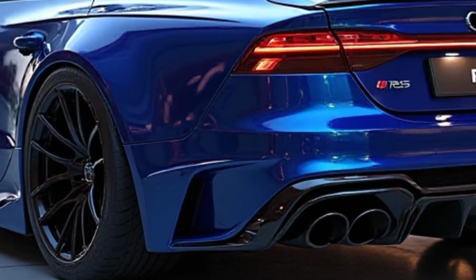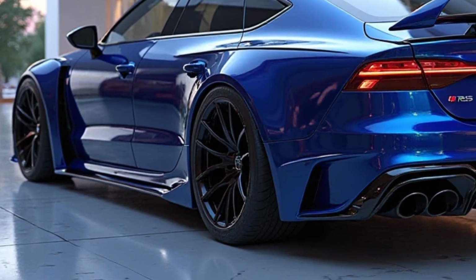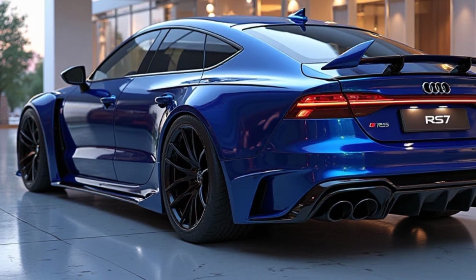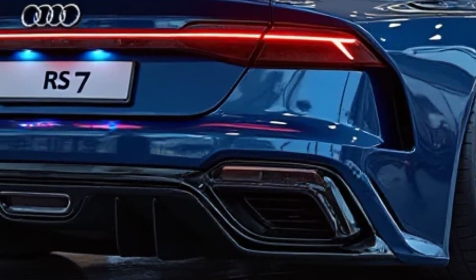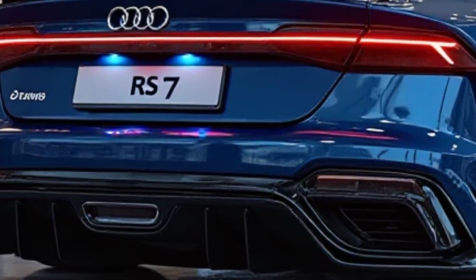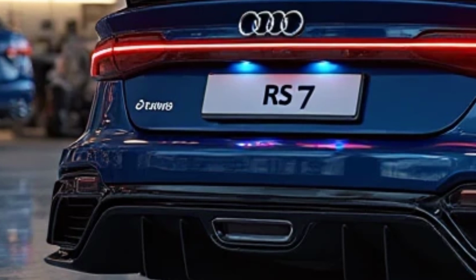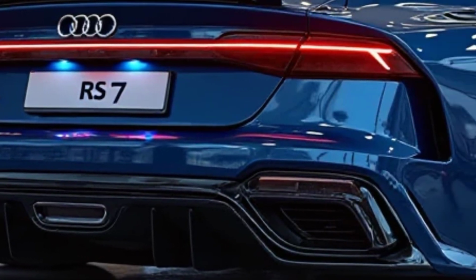And that wraps up our full review of the 2025 Audi RS7. With its explosive power, luxurious interior, and cutting-edge tech, the RS7 isn't just a car, it's an experience. Whether you're a thrill seeker, a tech lover, or someone who just enjoys the finer things on four wheels, this car delivers on every front.